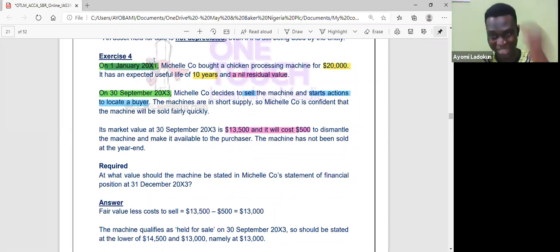If you use 10, everything will be wrong. If you use 7, everything will be wrong. If the examiner has said 1st October 20x3, it's still 9 months. It's okay, except it says 31st October. That makes it 10 months. So you have to be very careful. If it says 1st September, that is 8 months. So you need to be careful.